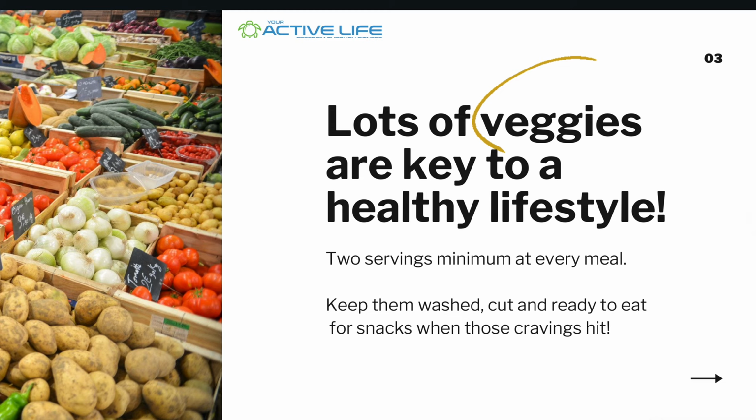Lots of veggies are the key to a healthy lifestyle. Look, it's the truth. A lot of people that I talk to say I don't like veggies, and I get it. I understand it. I also believe that it can be taught, and that is a mindset too, right? Try new things, and you've got to get these veggies in.